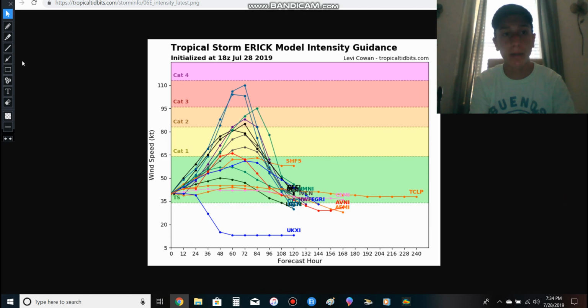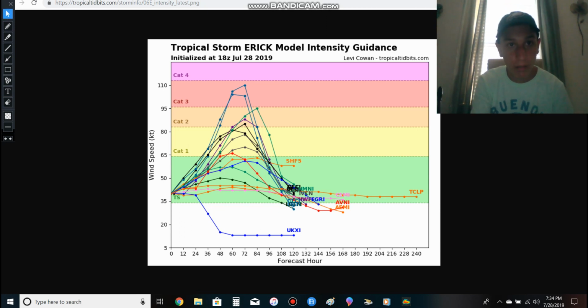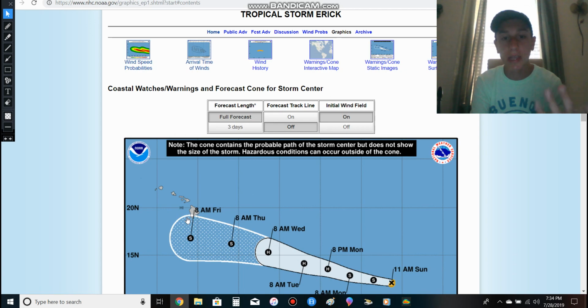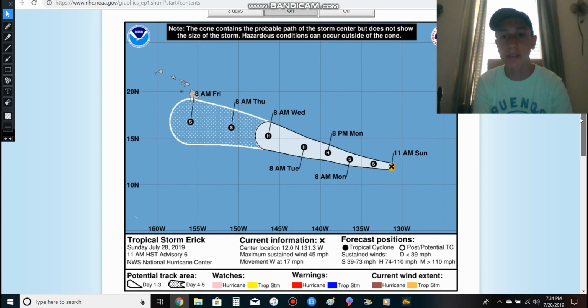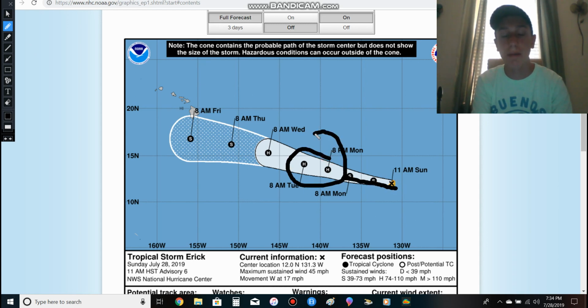Intensity guidance, let me pop that up real quick. Showing definitely Category 1, Category 2, but not many models are hinting at a Category 3, which I think is reasonable to say. Here's Eric, according to the latest National Hurricane Center advisory. Then we're going to get right to the Atlantic after this, to Invest 95L. So it could potentially be a hurricane by Monday evening, tracking south of the Big Island late this week, Thursday and Friday.